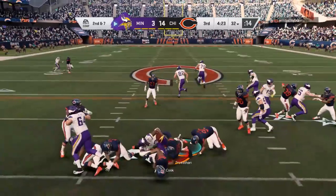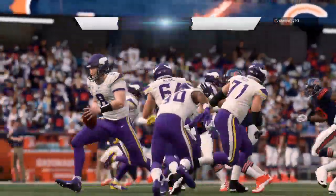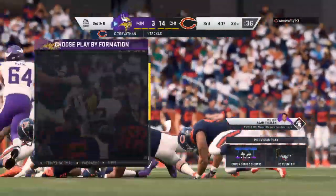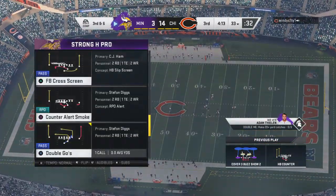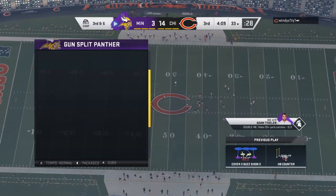Now a run with Cook. A 1-yard gain there following the 3-yard pickup on first down. Tough first half for him, unable to put up the numbers he's used to producing. But with a guy like him, you and I both know it just takes a couple of explosive touches for him to make an impact on this game and on the stat sheet as well.